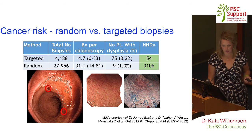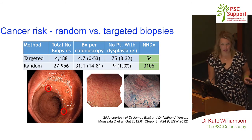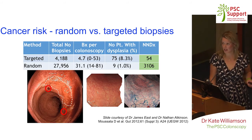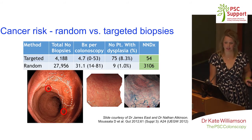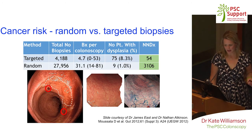So this is a picture of someone with dysplasia, and these are the areas where they had their biopsies. But actually the area in white is where the dysplasia is, so they've completely missed it, whereas if they had some sort of dye spray to do targeted biopsies, it may have been picked up. And because that's been missed, that could then go on to form a cancer in between.